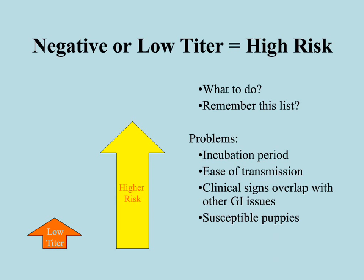What we see in most cases is that if we take a whole shelter of dogs, or a whole group of dogs, and look at the antibody titers, there's usually only a handful of dogs who are high risk, and most of the dogs are low risk. That turns what could be an unmanageable situation into one where only a small number of animals need some kind of special care, and it becomes a manageable situation.